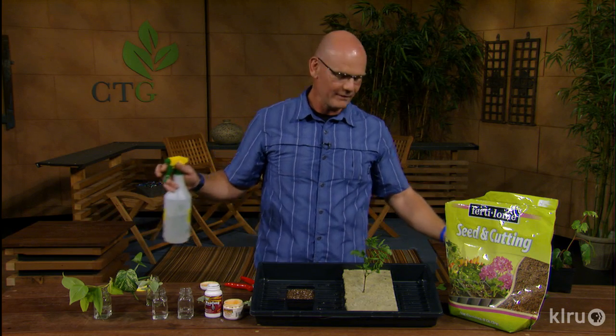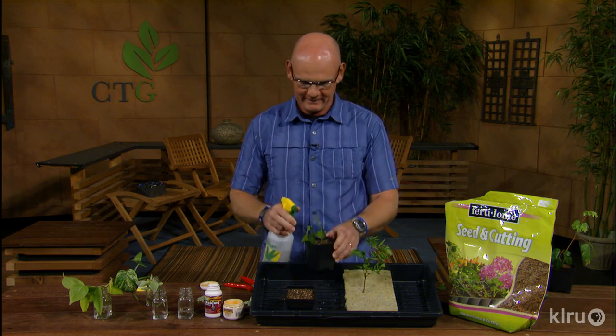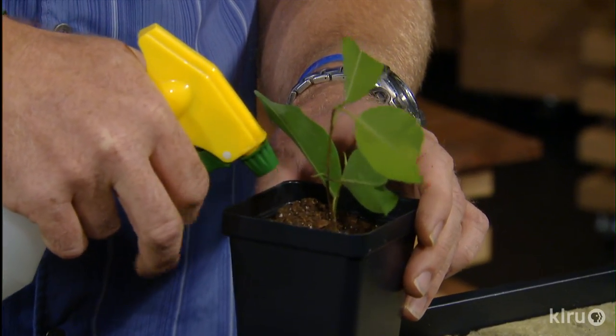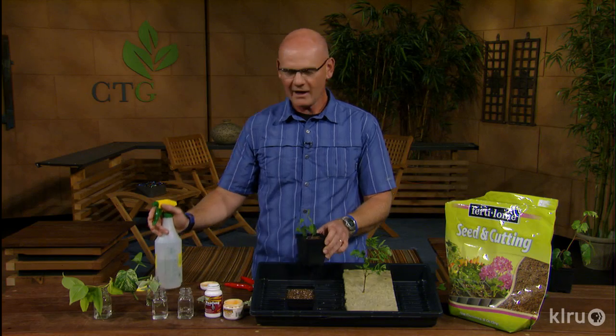Another little trick, one of the best ways to water cuttings is to use something like a mist bottle. This way you can deliver good moisture to the plant, but you're not giving it too much water at one time to wash the soil around and move it around too much. Also, don't rush yourself. Cuttings can take up to a month to really get started.